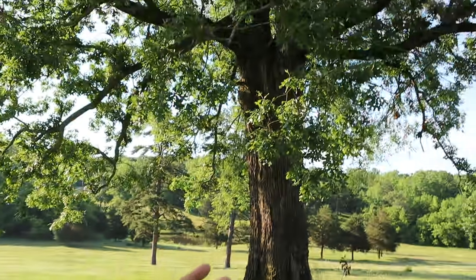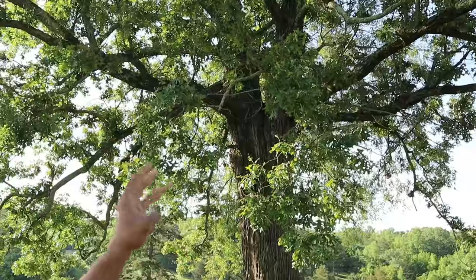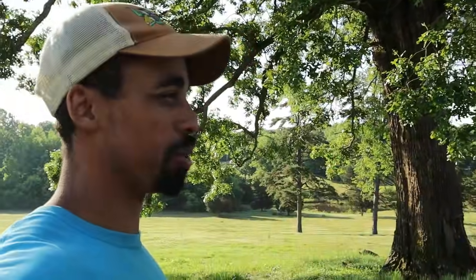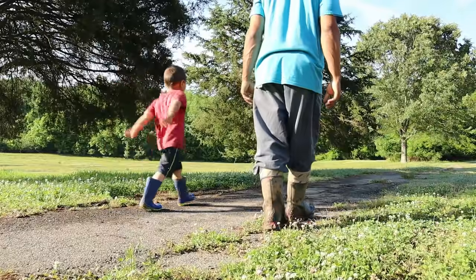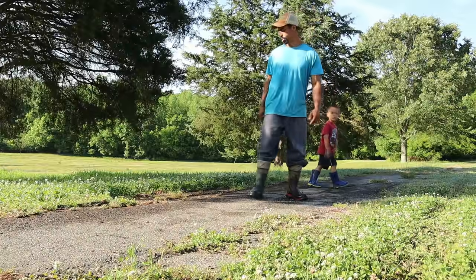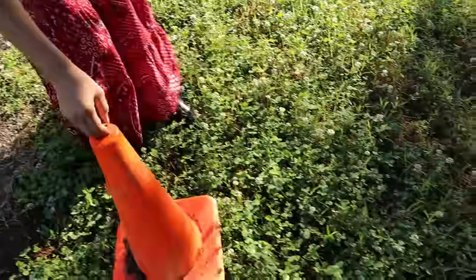So we're at 130 feet right now from the other cone. I just wanna stop and look at this tree. Beautiful tree. A tree that's had the opportunity to grow and branch out without a lot of trees around it. Just beautiful. Keep going. 131, 2, 3, 4, 5, 6. So right about here, Selah. Bring a cone. Just set it right here.